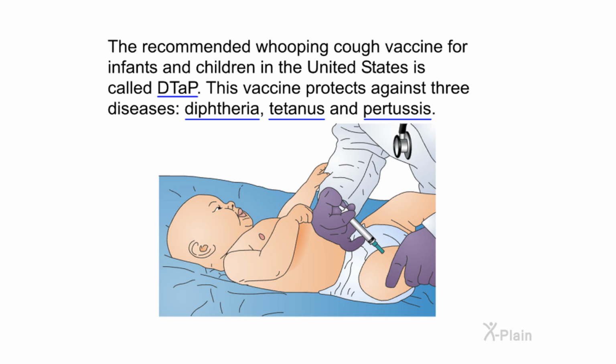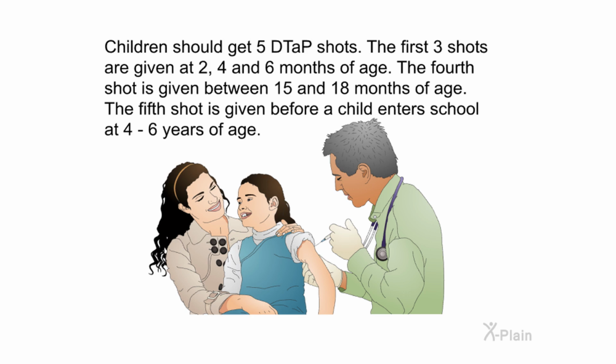The recommended whooping cough vaccine for infants and children in the United States is called DTaP. This vaccine protects against 3 diseases: diphtheria, tetanus, and pertussis. Children should get 5 DTaP shots. The first 3 shots are given at 2, 4, and 6 months of age. The 4th shot is given between 15 and 18 months of age. The 5th shot is given before a child enters school at 4 to 6 years of age.